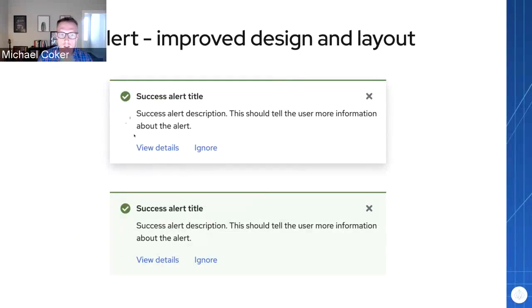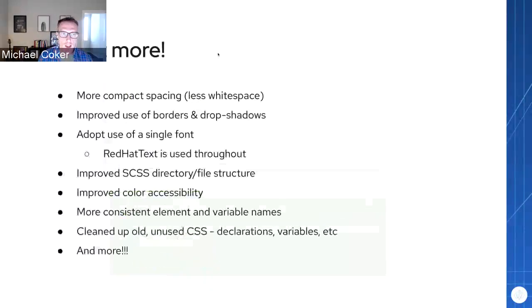So now the alert actions are placed at the bottom of the component, not limiting the width that users can specify for their title, as well as being able to use as many actions as you choose. And then there was just a lot more stuff that we introduced. This is by no means an exhaustive list, just a handful of larger concept types of changes.